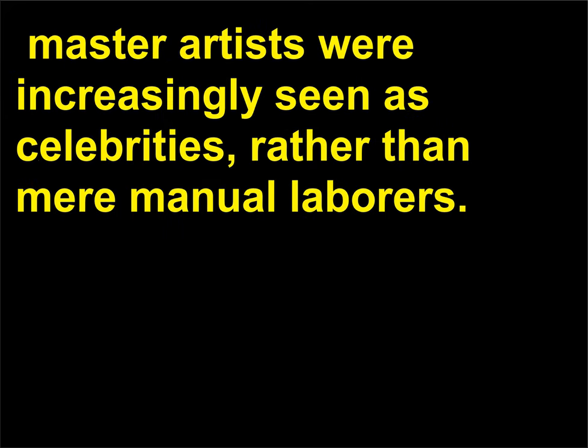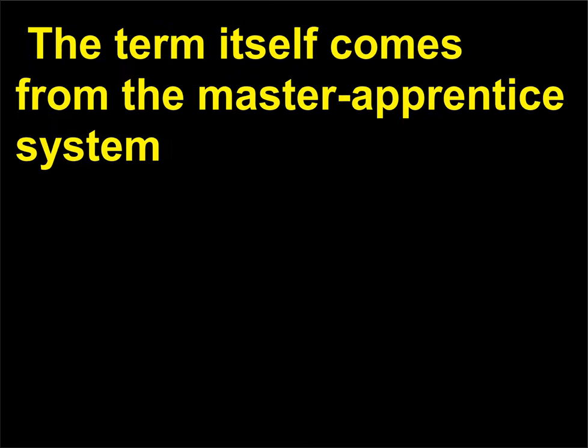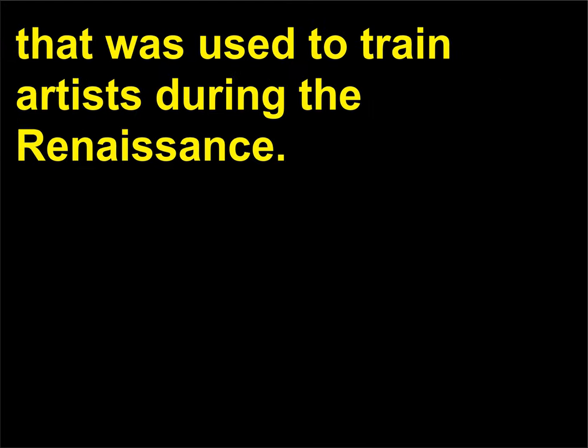Towards the end of the Renaissance, master artists were increasingly seen as celebrities, rather than mere manual laborers. The term itself comes from the master-apprentice system that was used to train artists during the Renaissance.